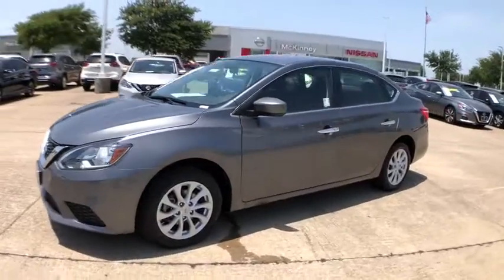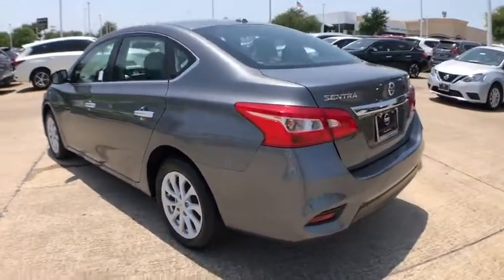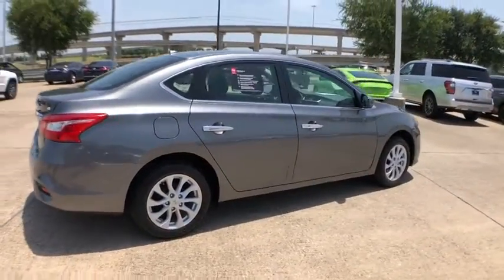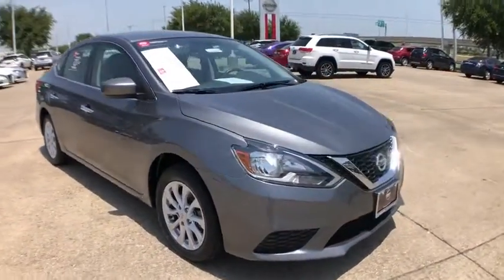Stop by and take a look at the 2019 Nissan Sentra. With its spacious and versatile interior and stellar fuel efficiency, the Nissan Sentra is the obvious choice for anyone who wants to enjoy a stylish and comfortable ride. This vehicle has less than 35,000 miles. Here are some of this vehicle's great options.